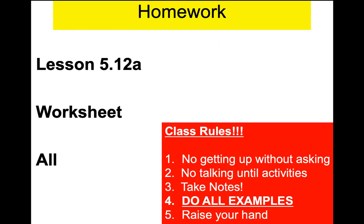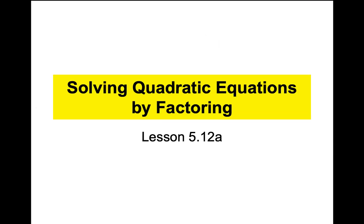Okay, here we go. Solving quadratic equations by factoring. That's what this was all about. In fact, everything from 5.1 all the way up to 5.11, all are skills involved in this, what we're going to do today, which is called solving quadratic equations.